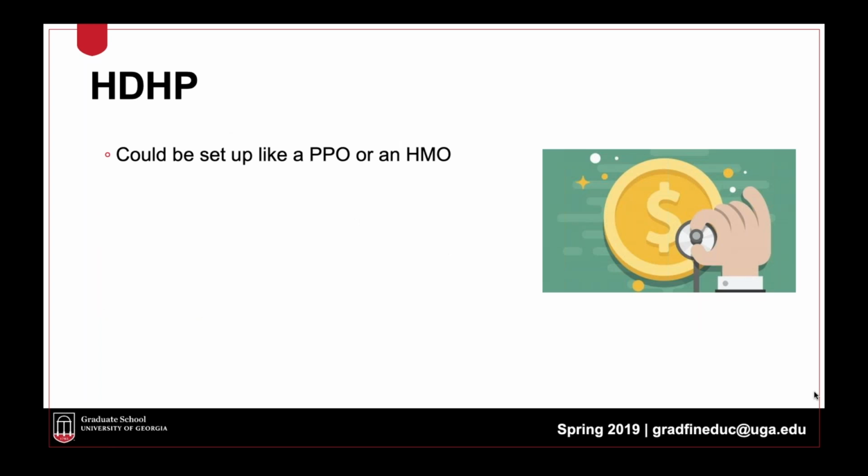Then an HDHP, or high deductible health plan, could be set up like a PPO or an HMO, but the big distinguishing difference with an HDHP is that they have a high deductible, right? And when accepting this high deductible health plan, it usually means that you're accepting more of the risk of healthcare expenses. So as a result, the premiums on that plan are going to be lower.